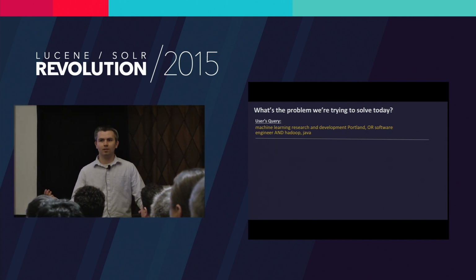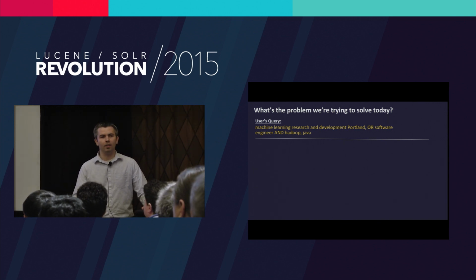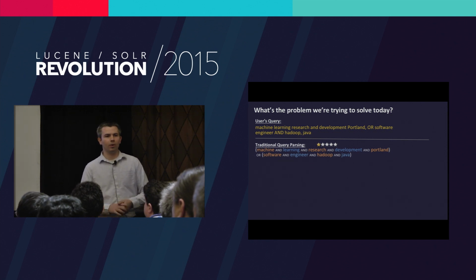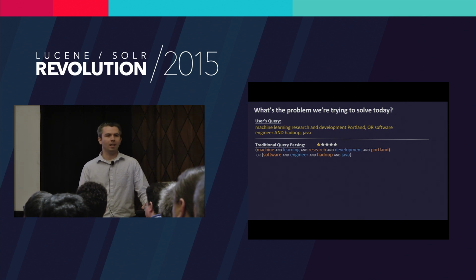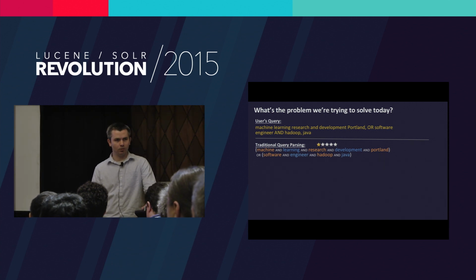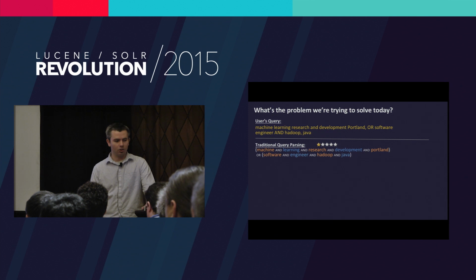And there's a couple of things that you might notice immediately if you think about how the search engine is going to parse this that would be a problem. A traditional search engine, whether you're talking about Lucene, Solr, any open source alternative, any commercial alternative, with a few exceptions, is going to probably parse this approximately as the word machine and the word learning and the word research and the word development and Portland, or as a Boolean operator, and so or is that with software and engineer and Hadoop and Java.